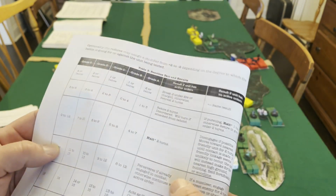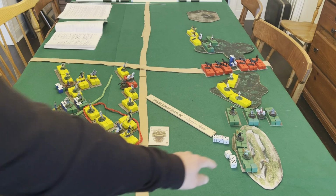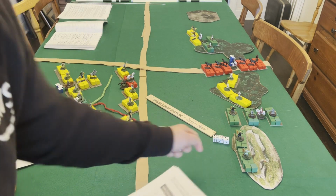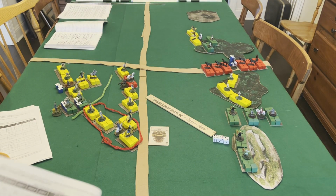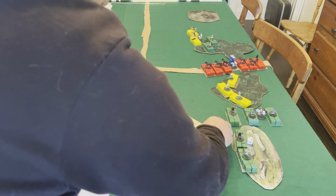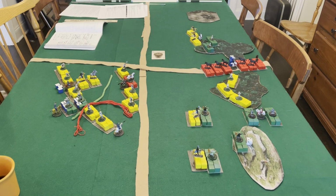10 to 13. Persevere if already engaged in combat, otherwise continues with the active order, so he's fine. And this guy got an 8, 9, 10, so he's fine. And then this guy got a 7. 7 is halt 2 turns. So this guy has to actually halt for 2 turns. This will be the first turn, and then... So he's not going to come off the hill. So interesting circumstance already.